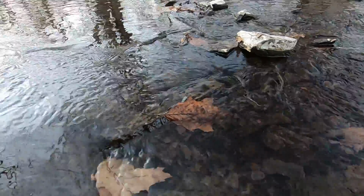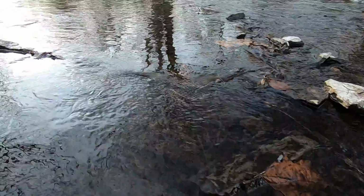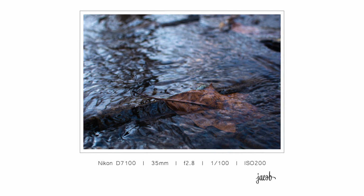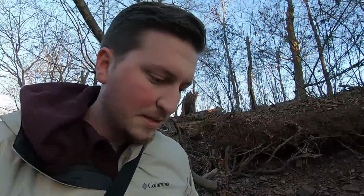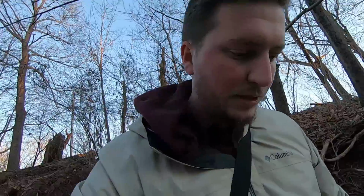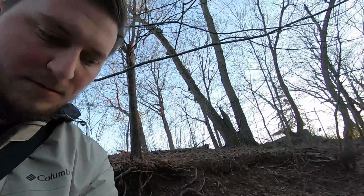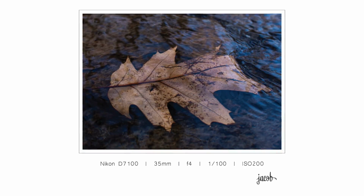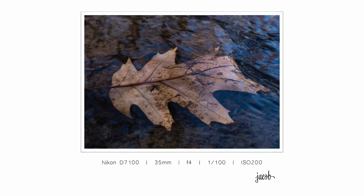That's a pretty cool leaf, right? That's my favorite one. And then the other one that I took a picture of is just over here. Climb down a little bit. So I hope you like those shots. I'm gonna go find Shelby now because I think she's gonna want the camera to do a little talking about what she shot.